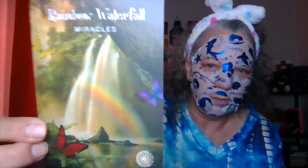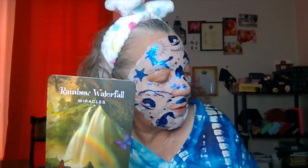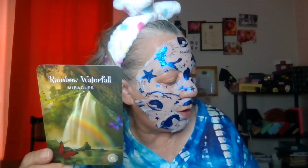All right. Now we'll go to the Sacred Forest card. And we pulled Rainbow Waterfall. It's a beautiful card. Kind of cool for Pride Month, right? A sparkling waterfall cascades into a crystal clear pool surrounded by a glade of ferns. Floating in the air above the pool, a shimmering rainbow creates a wavering reflection in the water.